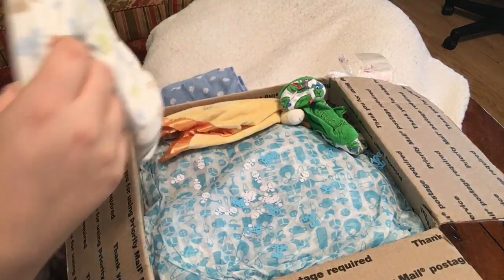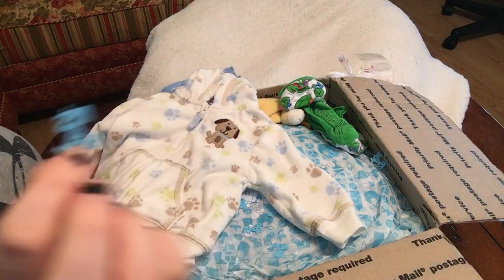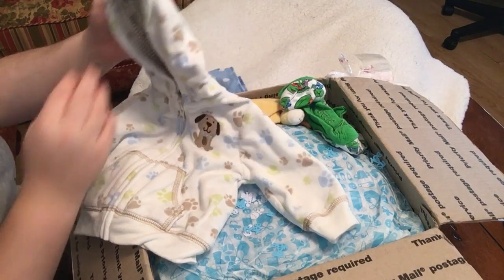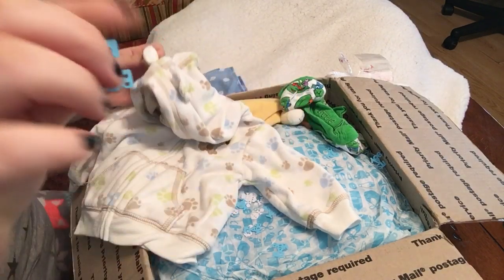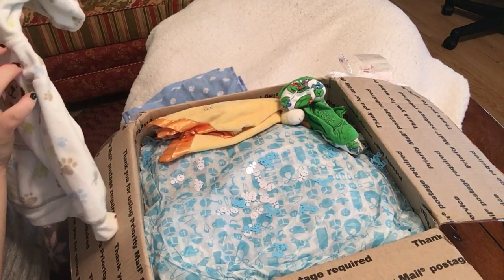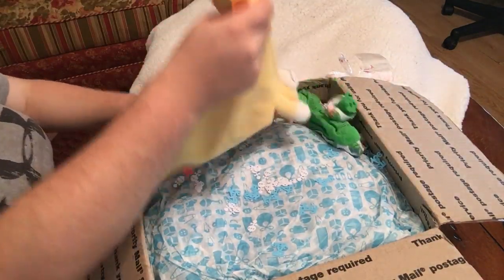It looks like we've got this really cute little jacket. Oh, and a little thing that says it's a boy. How sweet. Thank you so much, Amanda. Oh, guys, I gotta breathe. I'm so excited, guys. Oh, another it's a boy. So many it's a boy. So, yes, as you can see, it is a boy. We got this really cute Carter's jacket that is size 3 months. That is so cute. I love that. Thank you so much, Amanda.